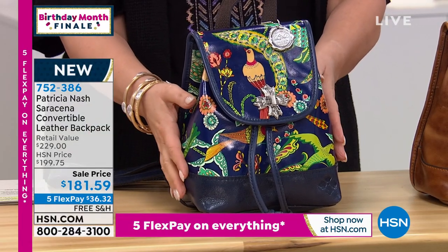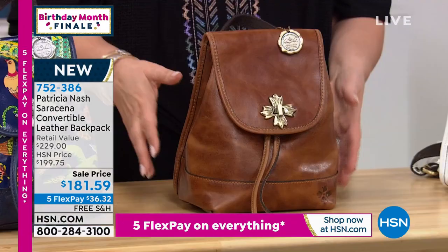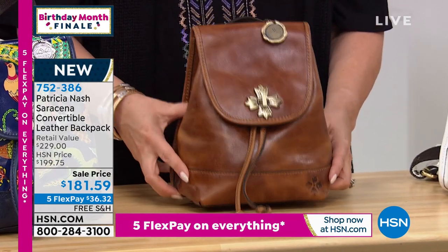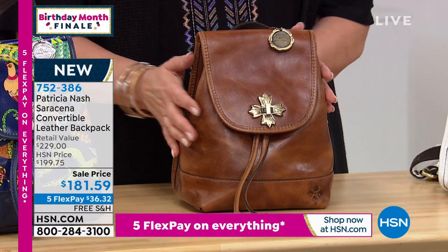This is the Blue Bird of Paradise. I also have it available in cognac, and I haven't seen this color a lot in the show. This is obviously a great neutral that's going to go with everything, and you really can see the quality of the hide from the leather in the cognac.